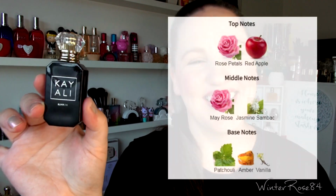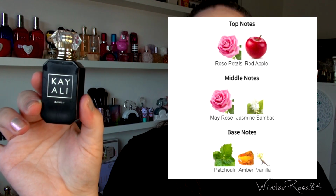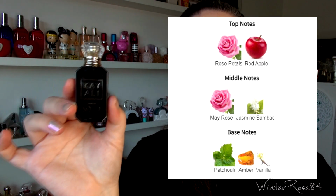The next fragrance is another one from Kayali and this is Elixir. With Elixir you have fewer notes. It seems a more simple kind of fragrance, with the top notes being red apple and rose petals. The middle notes are May rose and jasmine sambac, and base notes of patchouli, amber and vanilla.